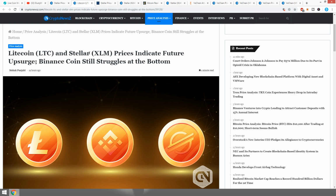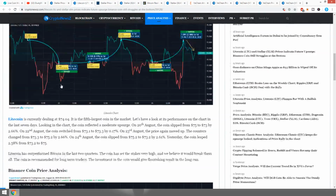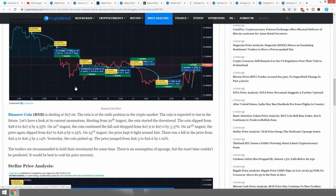Litecoin and Stellar XLM prices indicate future upsurge. Binance coin still struggles at the bottom. Now, if we compare it to the previous article, this one already covers three coins and has a little bit more of a story attached to it. They do an analysis for three coins, so we already have an idea of how the coin is performing relative to some other coins in the market.